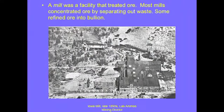One more site type, one more definition. A mill was another type of resource specific to the mining industry.